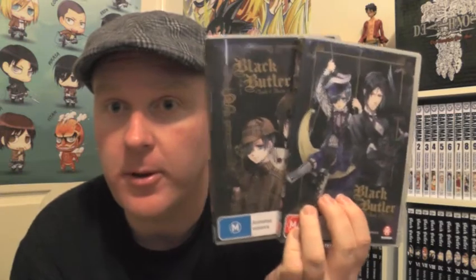And continuing on with the Black Butler theme, JB Hi-Fi, which are a store similar to Best Buy in America, they recently had a 20% off DVD Blu-ray sale, so great time to pick up anime. So I picked up Black Butler, Book of Circus and Book of Murder. Book of Circus is essentially season 3 of Black Butler, and it follows one of the story arcs from the manga, and it's a fantastic arc.